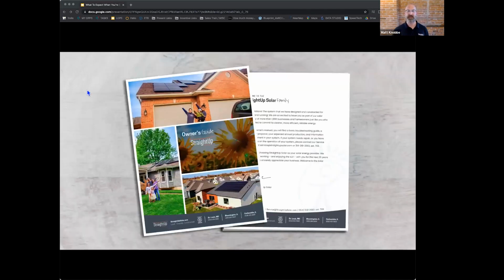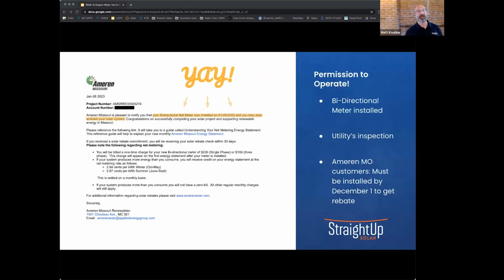So there's the owner's guide that I spoke about. I think it's about 40 pages long. I'm not going to go through the whole thing, but it's very comprehensive. Customers find it very helpful. You can always call your project manager down the road after install, and they're happy to field questions that you may have.